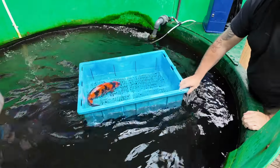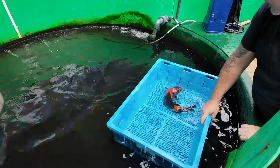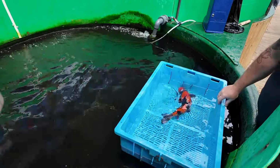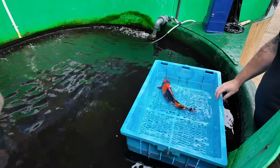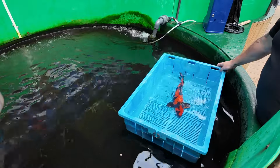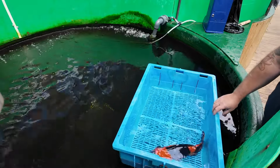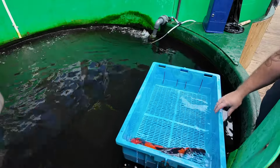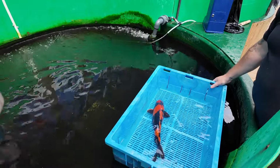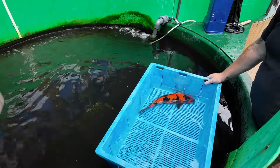Yeah, this is one here I really don't understand why it hasn't sold. Really good quality here, utsuri, for the money. I think that's only $2.95 for over 45 centimeters, I think. But yeah, really nice quality fish. And it's been inside, and it's held that deep orange. I'd say once it goes back outside, it'll get even brighter colours. Really nice fish.